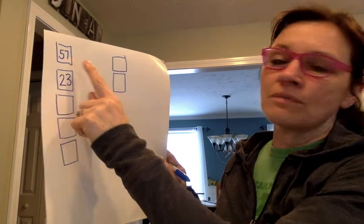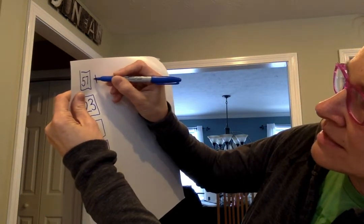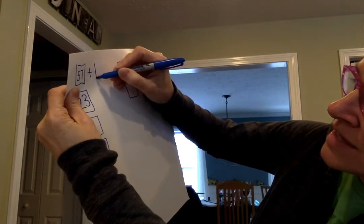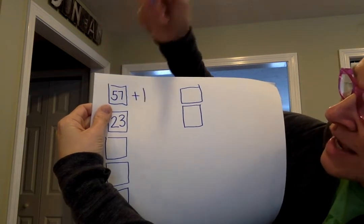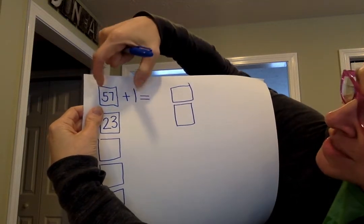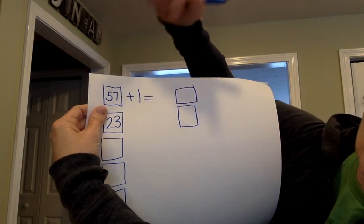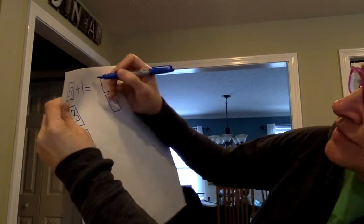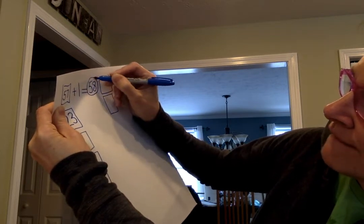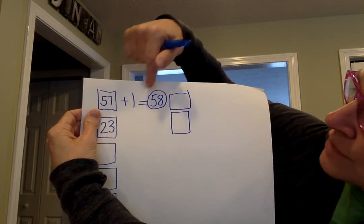Now your job is to +1, to add 1 to each of those numbers. So I'm going to remember what this little symbol is. That means to add. That's the plus sign. And we're going to add 1 to each of these numbers. 57 plus 1. Now this symbol, remember, is called the equal sign. Whatever's on this side of the equation will be the same as this side. So what is 57 plus 1 more? Yes, 58. So you would write 58 and then circle it. So you wrote the number equation 57 plus 1 equals 58.